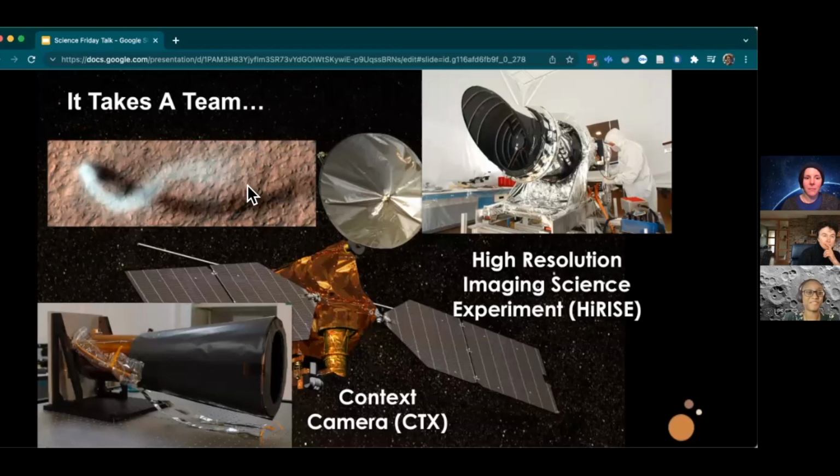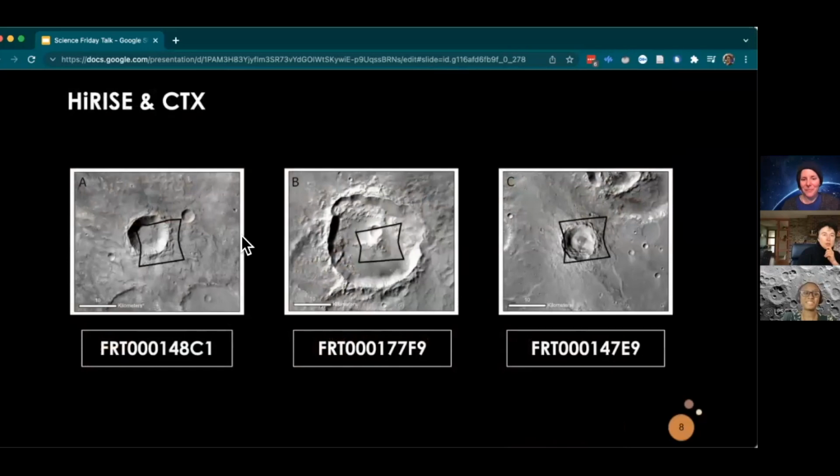In fact, this is a really cool photo from HiRISE. This is a dust devil, a dirt devil. I can't remember the exact word for it, but basically a sand tornado. And this is some of the images that you would get. These are three images from my own research too. And these are really high resolution images. If I zoom in, I can see so much detail. Give me a second, my computer, there we go.